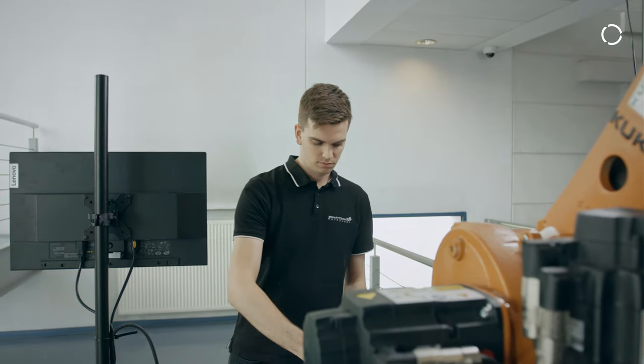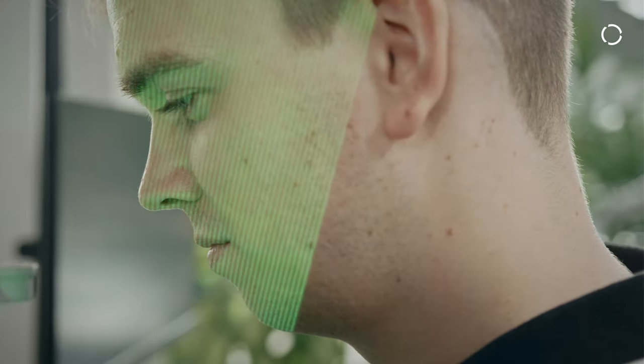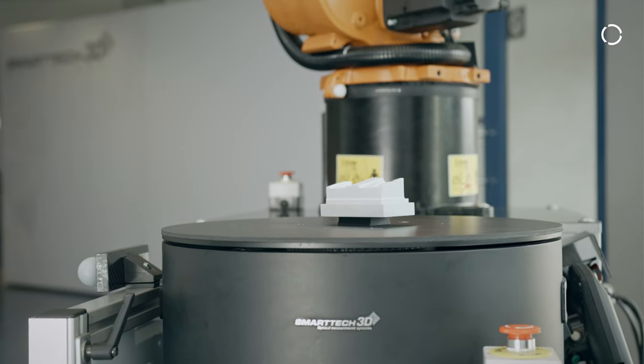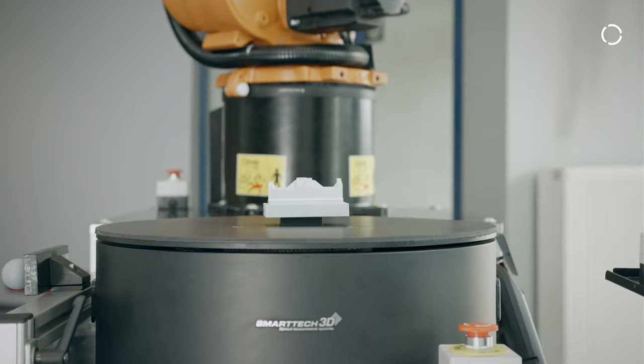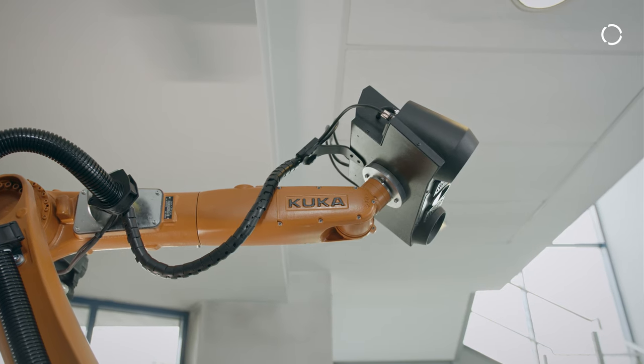I would like to present to you SMARTTECH3D robotized, a fully automated complex solution which combines a high-quality 3D scanner with the precision of the KUKA robotic arm. It is an easy-to-use integrated 3D scanning system for non-contact digitization and quality control of small and medium-sized objects. The system eliminates the human influence from the measurement process, so we can obtain the highest quality of measurement data each time and every time.